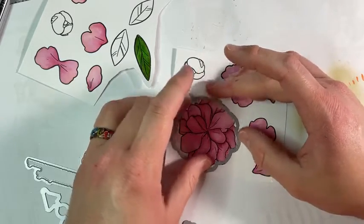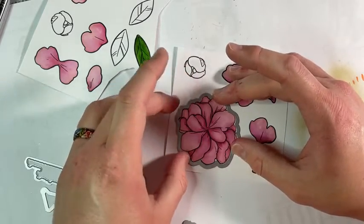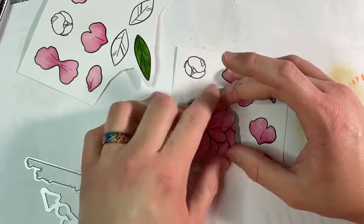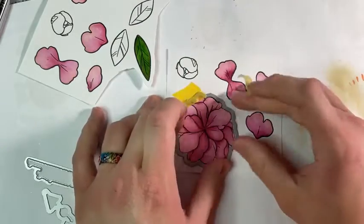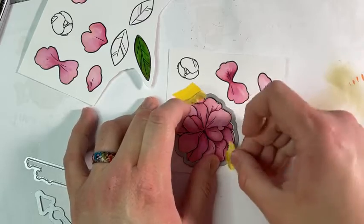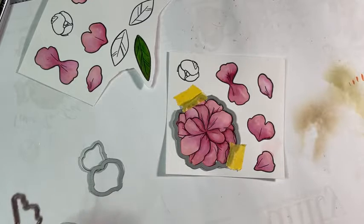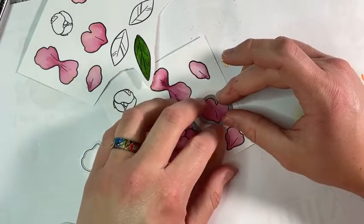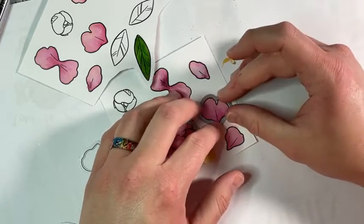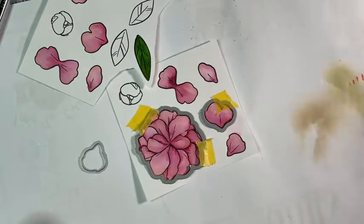Why am I struggling right now with this? So with the big one, you just kind of have to keep rotating it around until you figure out where it's supposed to be. The rest of them are fairly easy because they're pretty simple shapes to figure out.